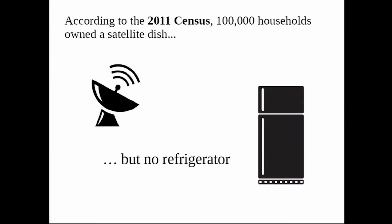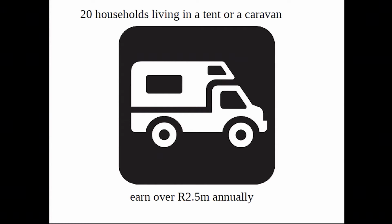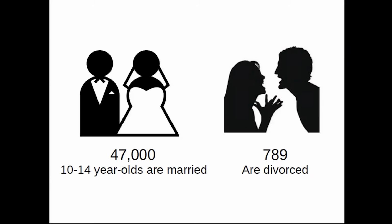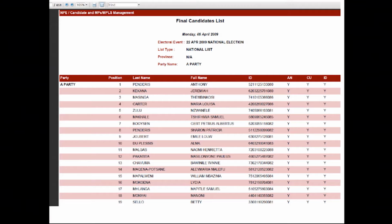According to the 2011 census, 100,000 households owned a satellite dish, but no refrigerator. 20 households live in a tent or a caravan, but earn over 2.5 million rand annually. 23,000 15 to 19-year-olds have degrees, and 933 of them have masters or PhDs, which is pretty cool. There are 47,000 10 to 14-year-olds who are married, and 789 of them got divorced. So these are interesting things. This is the sort of thing that you wouldn't expect, and you wouldn't know about South Africa, but these are some interesting things that come out of it when you look at data.